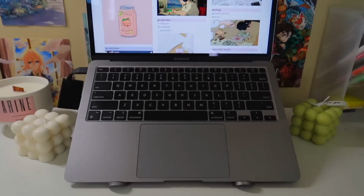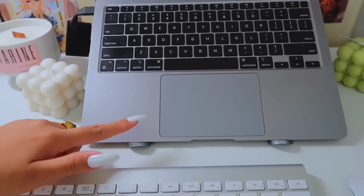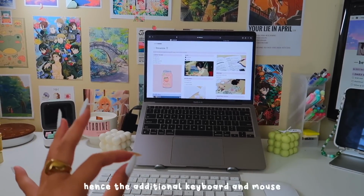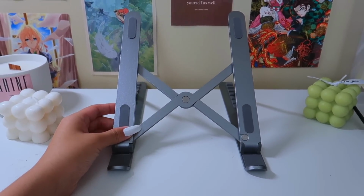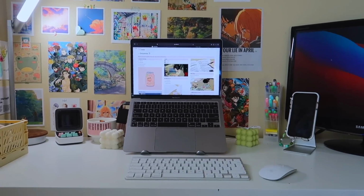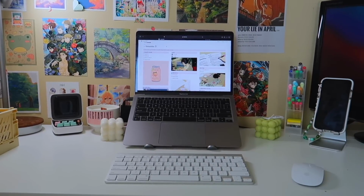And I've gotten a few questions about why I use a separate keyboard and a mouse, and that is because I have my laptop on a laptop stand. It does exactly what it says and it raises the laptop so it is more at eye level, and that's how you don't strain your eyes. So this is just what my laptop stand looks like. There's a bunch of different levels that you can raise the laptop stand to depending on how high you want the screen to be. So this is the highest setting of the laptop stand, and this is the height on the laptop stand that I find works best for me.